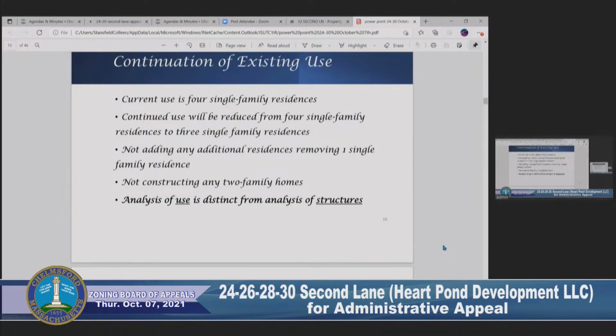So again, the question is not the structural dimensions of these, but the use of the property. Current use, single-family residential, 4 single-family residential. The continued use will be the same, but with 1 less home. We're not changing the use at all. There's no commercial or industrial use. We're not adding any additional residences.